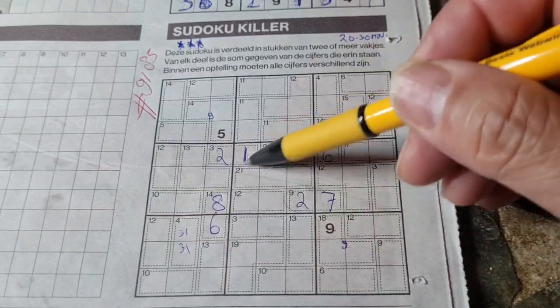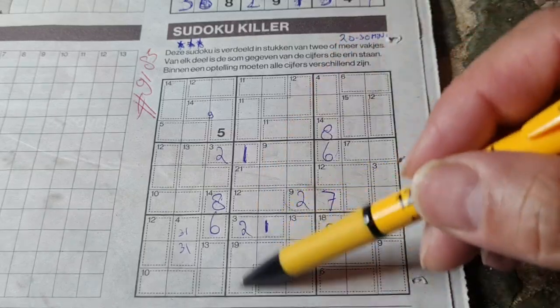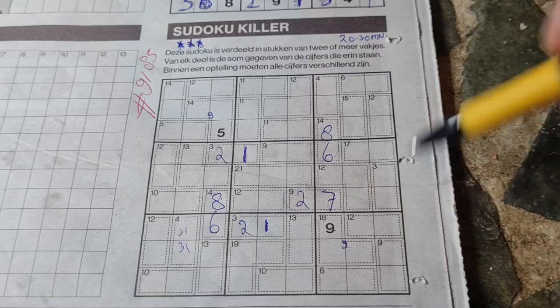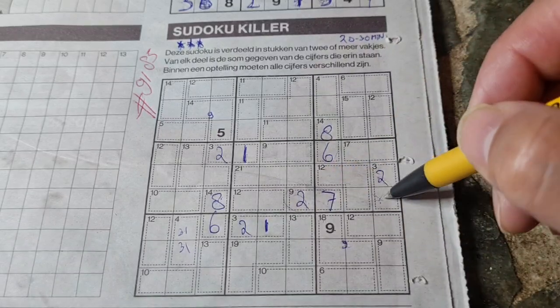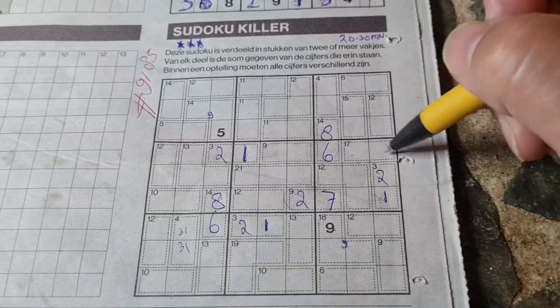2 plus 1. We have a 1 in this column. No 1 there. 1 should be here. And 2 goes there. The box of 3, only one combination, 2 plus 1. We have a 2 in this one, no 2 there. 2 should be in, and 1 goes there. The box of 17, only one combination, 9 plus 8.